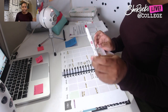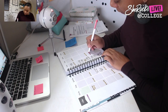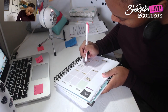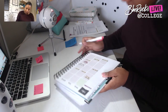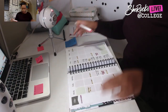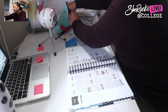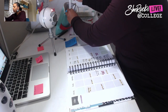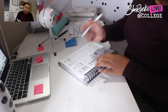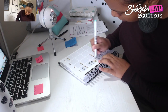The next thing that I'm going to do is put all of my personal appointments in this pink color. So I have an anatomy scan for the baby on the 25th and a prenatal appointment on the 23rd. And that's pretty much it for that. And then anything that's related to my business, I will put in this blue color here. So I'm going to go ahead and color code those.